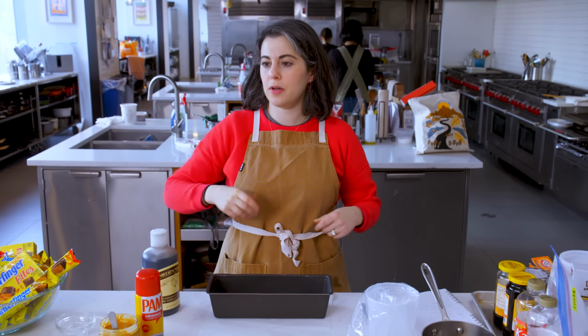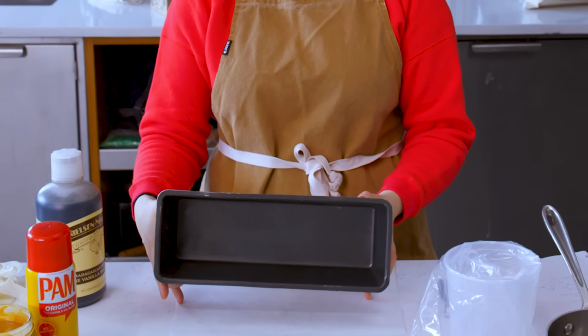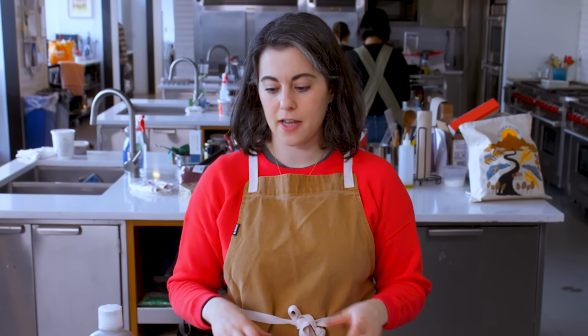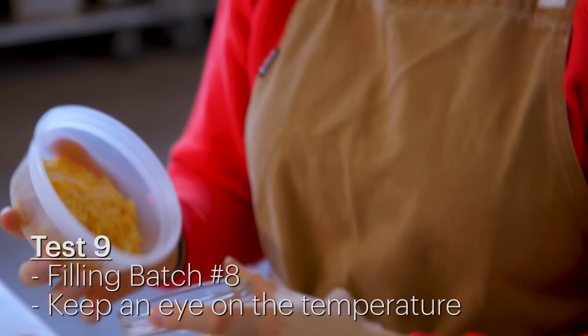One thing I'm going to do is put it into this kind of weird shaped loaf pan as a mold, and I think that will help with more separated layers. Some well-mixed peanut butter, I'll tell you that. So this is a mixture of feuilletine, salt, and baking soda.